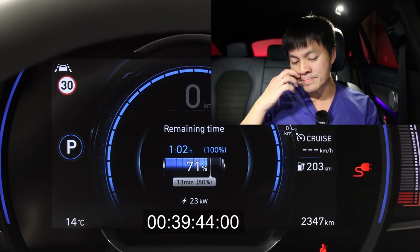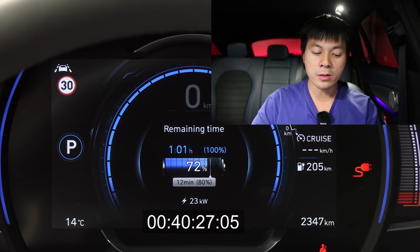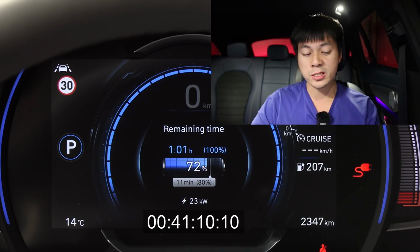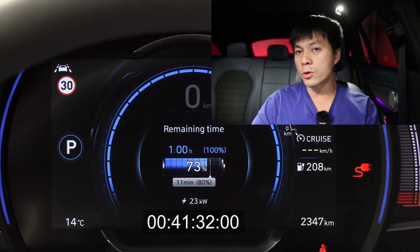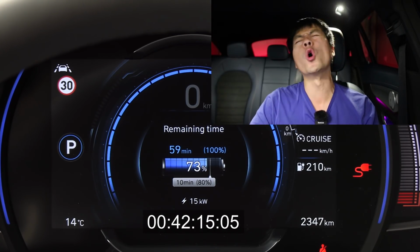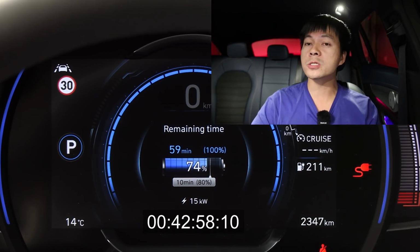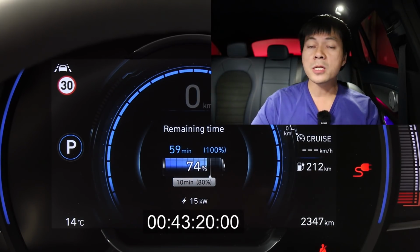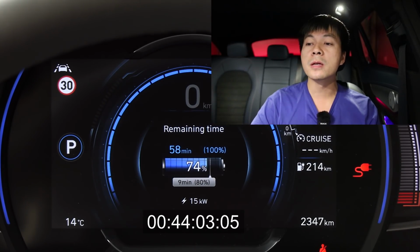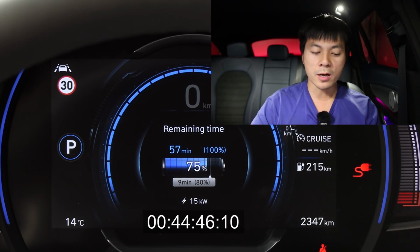I mean, we are now down to Leaf rapidgate speed here. This is almost embarrassing. I didn't expect it to be that slow. I heard about the numbers, but I thought, no, it can't be that bad. Well, it is actually. Now it's 15 kilowatt. Now it's slower than the new Leaf. The 62 kilowatt hour Leaf, when it was rapidgating really bad, I was still getting 19 kilowatt into the battery.